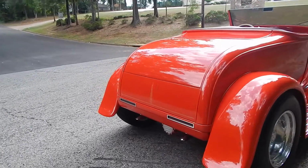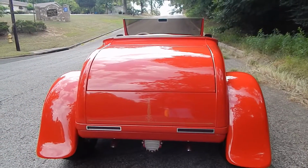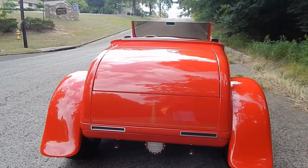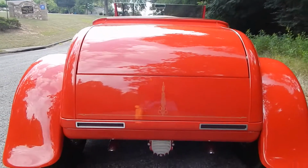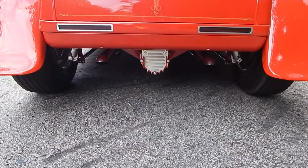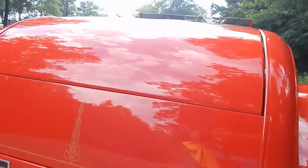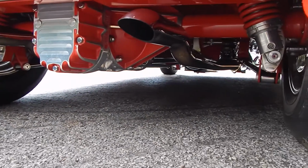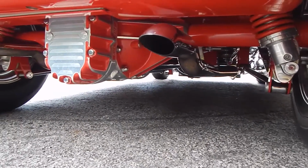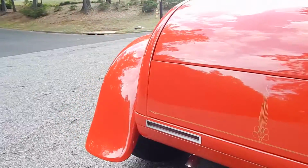It has a drop-down license plate in the rear end. It has a GM 350 LT1 with ported heads in it. We'll cover the engine compartment underneath the hood. It's just as nice as what you're looking at here. It has a Franklin quick change in it that's absolutely custom, polished. The whole undercarriage is that way. They have little machined aluminum caps on almost every point, polished anodized lines.